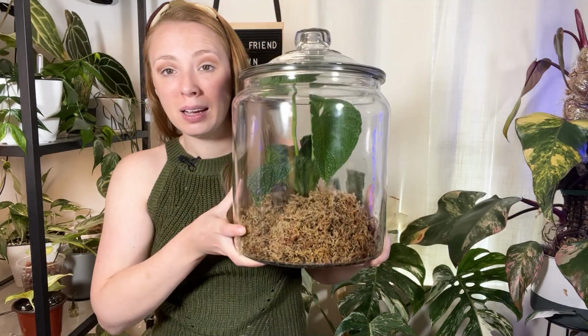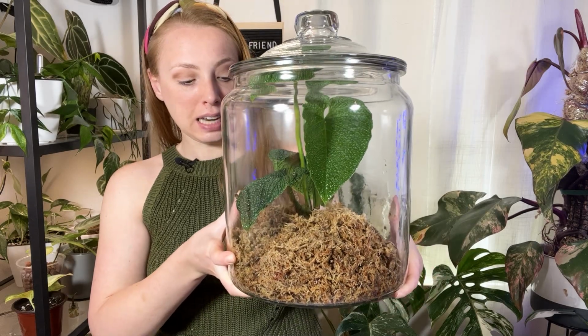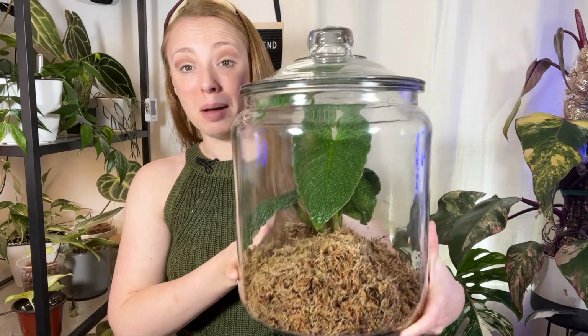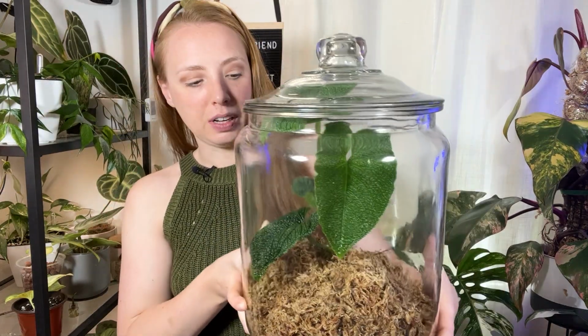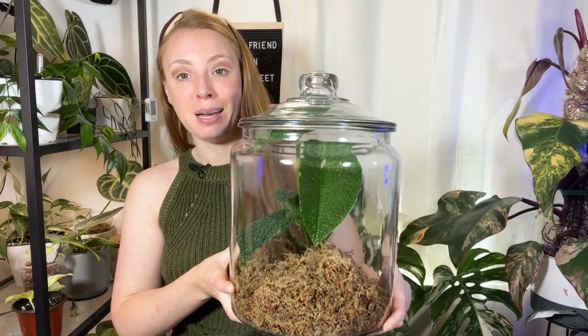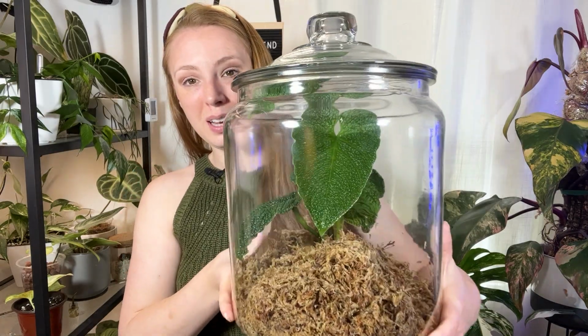And I'm hoping that it can stay in this jar for quite a while, because the next step up from this jar is probably gonna have to be some sort of cabinet, which I don't have space for at the moment. I don't know. Yeah, I might have to cut it if it gets too big for the jar. But if you want one of these things, put it in a jar and it becomes like the chillest plant ever. That is one of my favorites for spring.